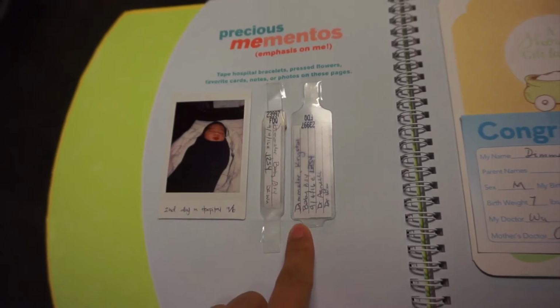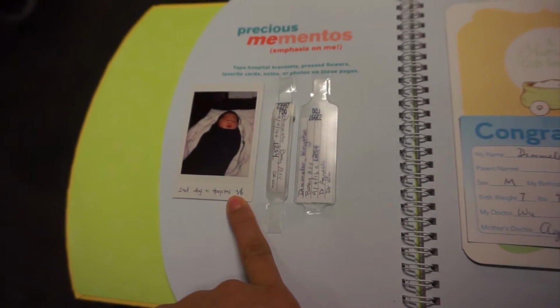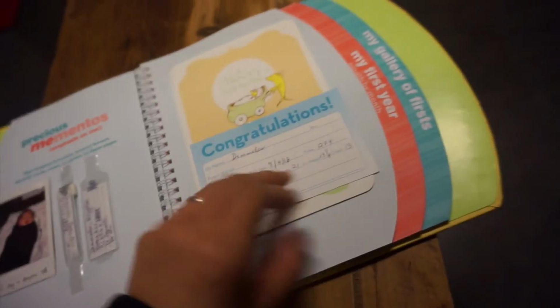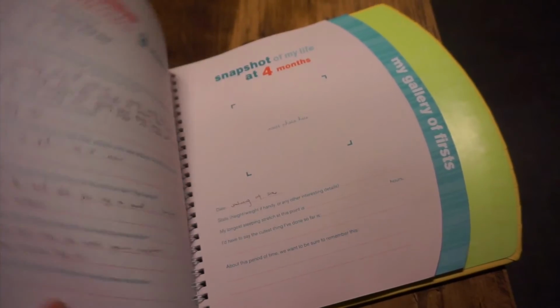This one you fill in mementos, so this is our ID tags. Second day he was born, his card, I have a baby shower card, more things here. He hasn't had a lot of firsts yet. I've filled out this already, I just need to print out the pictures someday. The only one I filled for his firsts is his holiday card for Christmas, if it focuses. He smiled on the first shot, so I don't know.